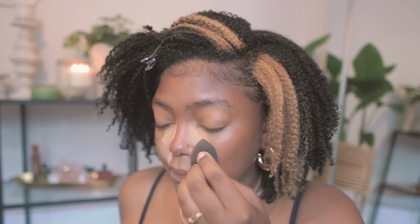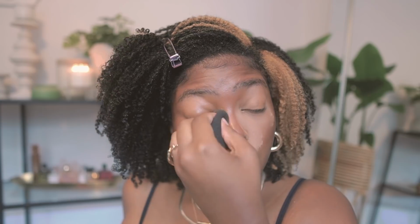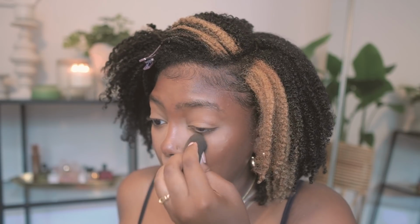So I'll do one pat on each side, bring it up in my nose, because I make sure I do a reverse contour on my nose like that, and then I just blend out the rest around my mouth and my under eye and on top of my eyelids. I blend out the powder until it's completely melted into my skin. So just pat, pat, pat until it's seamlessly blended into my skin.